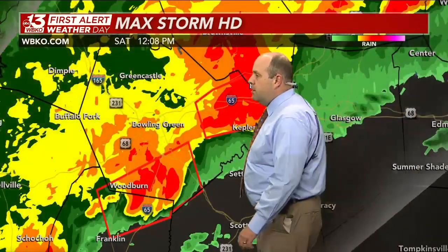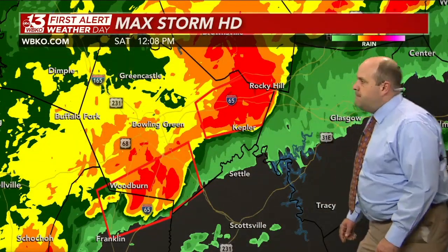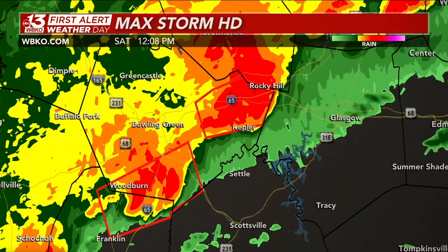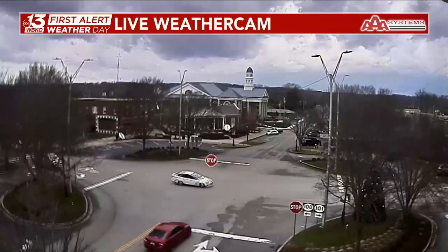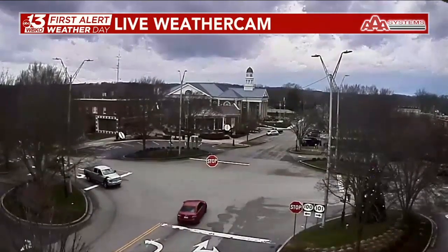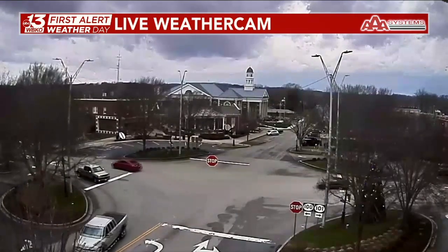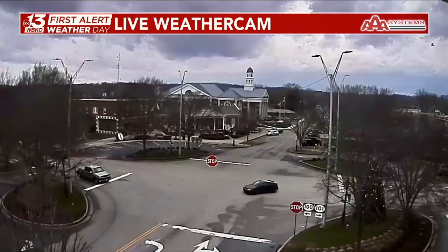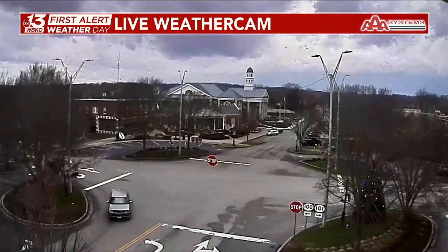Yeah, not much in the way of info, but I want to show a camera over in Scottsville. This is just south of that tornado warning. Scottsville, you are not under a warning, but you are dealing with some very, very strong winds. Notice that camera shaking. We really want to reiterate that this system is bringing in wind gusts over 40 miles per hour. This looks like it's closer to 50 miles per hour based on how much that camera is shaking. The stop signs are swinging, and the birds are trying to fly in it but failing.